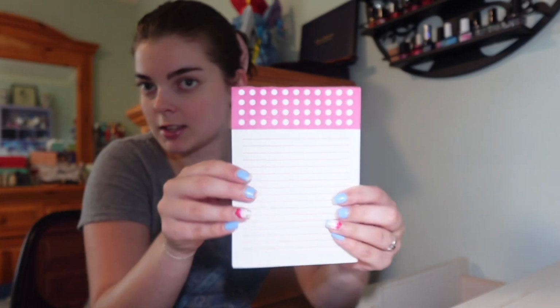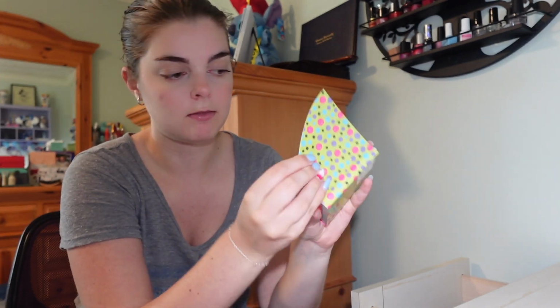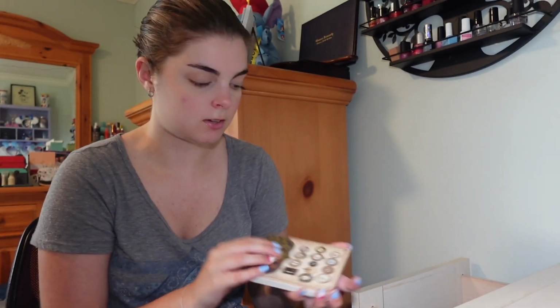Some random miscellaneous notepads. I don't use any of these, so these might come out of my drawers here. I just put them in the main office that all of my family uses. So I have this pad. I also have this one that is supposed to be a mini pad. I don't use it. Same thing with this one. It's really pretty, but like I said, I don't use them.